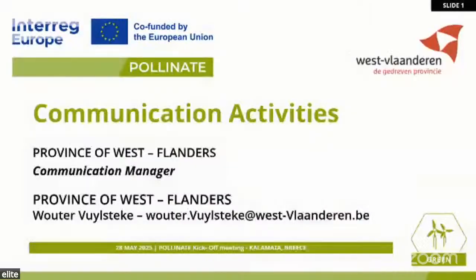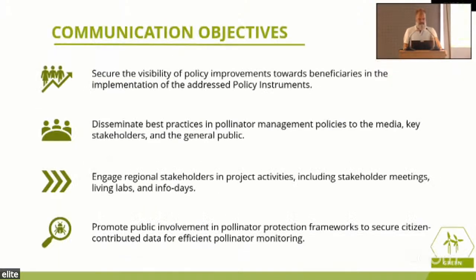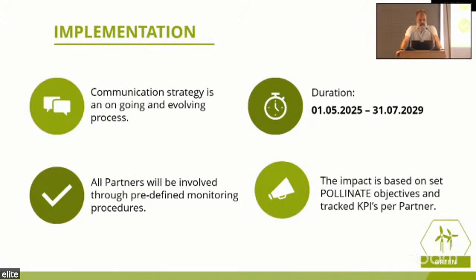Okay, so as mentioned before, the Province of West Flanders is responsible for the communication activities, which will last throughout the entire period of the project. What are our communication objectives? It's all about visibility, dissemination, and engaging regional stakeholders. It's about being open towards the public in any possible way. That's just in big lines.